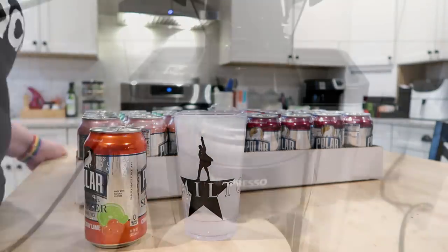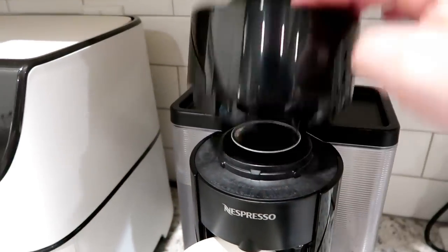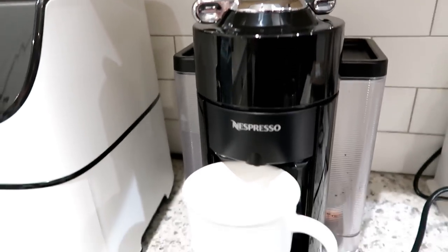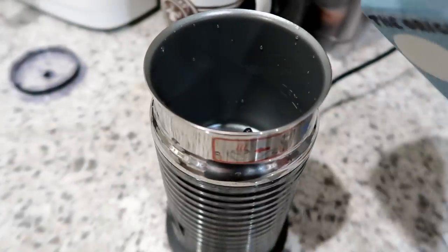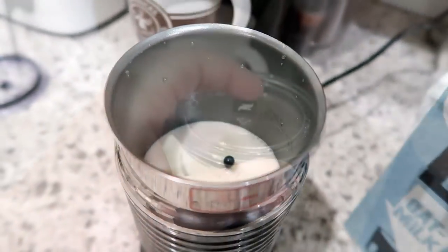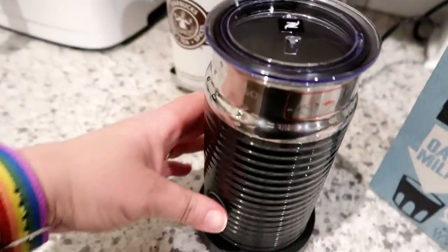And then a little bit later I had some computer work to work on, so I wanted to have a coffee while I was doing that. This is my Nespresso machine. I love it. And I am using half caffeine. Obviously before bed I try to use either the half caf or the caffeine free.